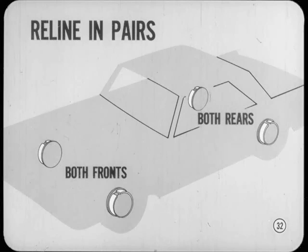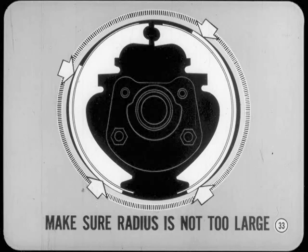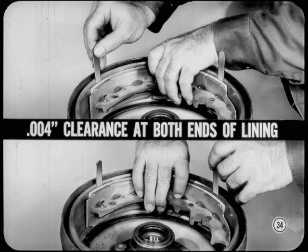Well, if chatter is caused by badly worn lining, the cure is obvious. But don't take chances on causing uneven braking by relining only one brake. Reline them in pairs, both fronts or both rears. Before installing the brake shoes, make sure the radius of the new lining is not too large. If there's not enough clearance at the ends of the lining, you could have another case of chatter on your hands. To check lining radius, hold the shoes in the drums with the lining against the drum surface. You should have at least 4/1000ths of an inch clearance at both ends of the lining, so it'll contact the drum in the middle area first.